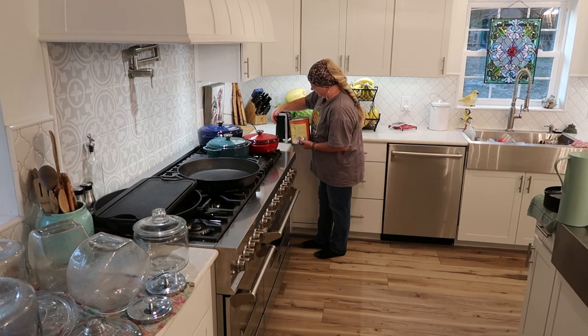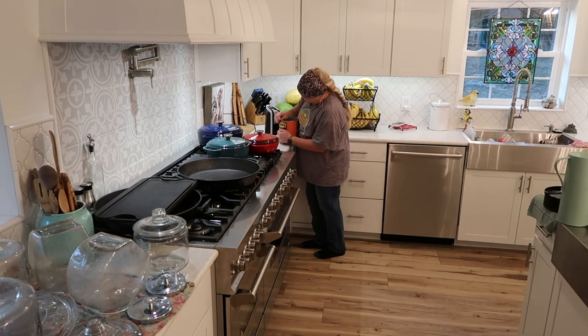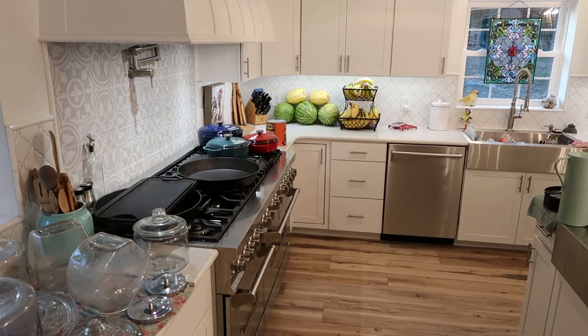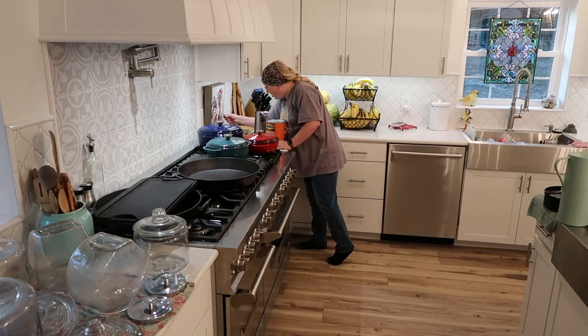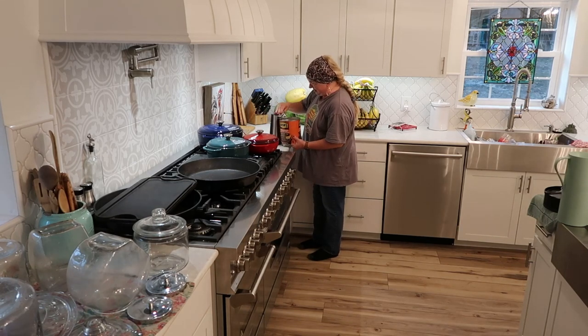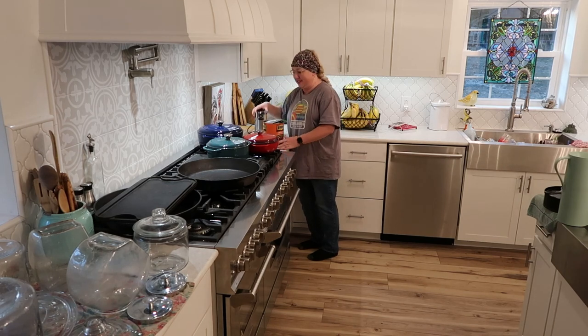I was trying to use my can opener there to open my big thing of Bush's baked beans. I decided to do those on the stovetop to go along with our campfire hot dogs and s'mores, as we jokingly still call them. Thanks, Buzz.